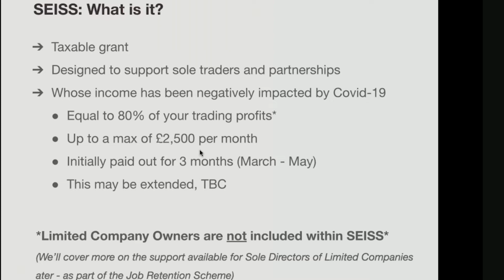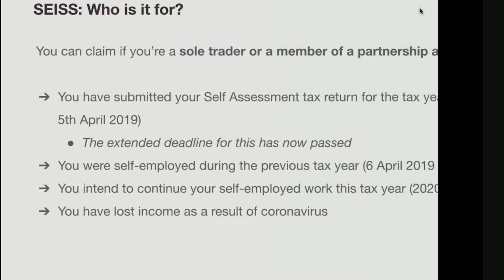This is initially being paid out for a 3-month period. We've just seen the job retention scheme extend by 1 month, so we expect this to also be extended. So no confirmation as yet, but we expect that to fall in line with the job retention scheme.